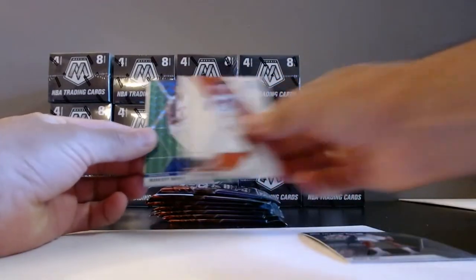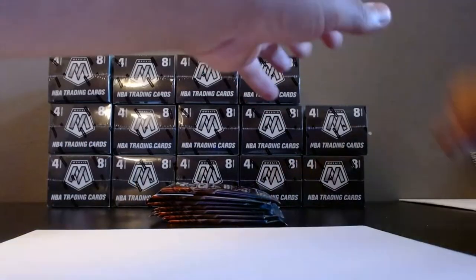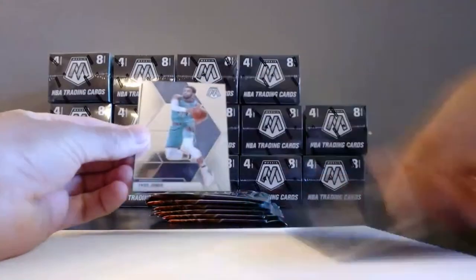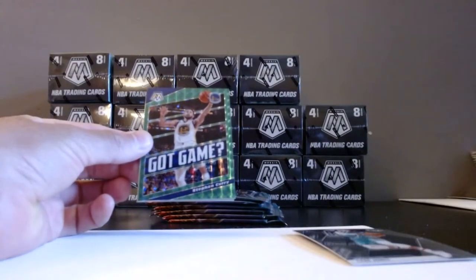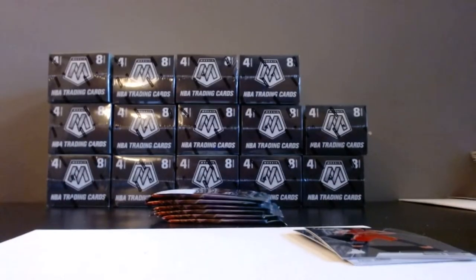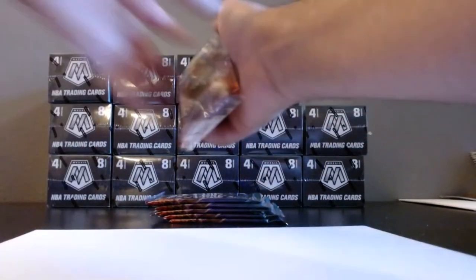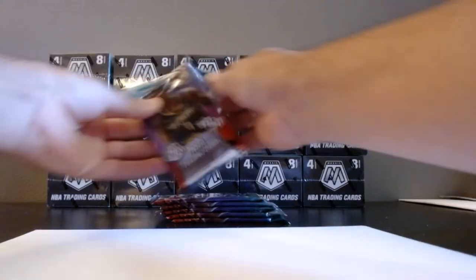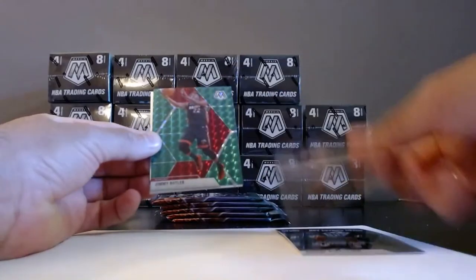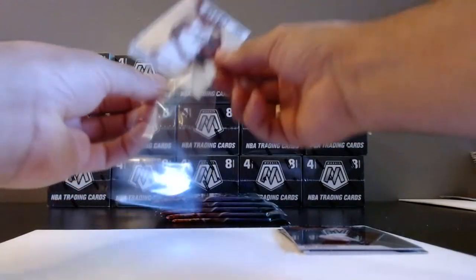Rudy Gay, Kelly for the Pistons. Green Mosaic. Markieff Morris. USA spot. Kevin Durant. Karl-Anthony Towns, Tyus Jones, and for Golden State, Green Mosaic, God Game, Stephen Curry, and Nicolo for the Pelicans. Yeah, those are nice also, those sneaker autos. Bogdan, Eric Gordon. For the Heat, Jimmy Butler, Green Mosaic. And we have another MVP, LeBron James, for the Cavs.